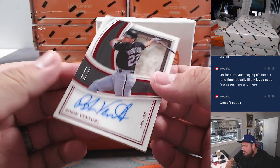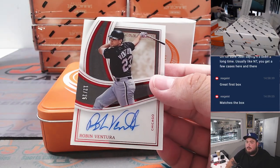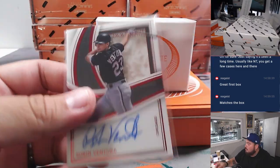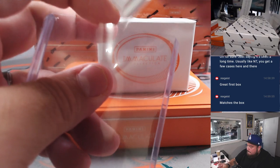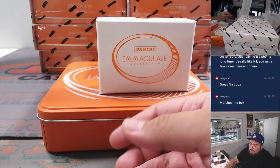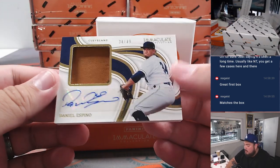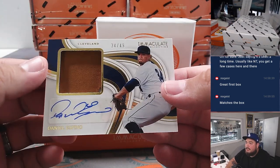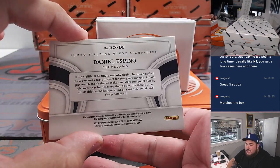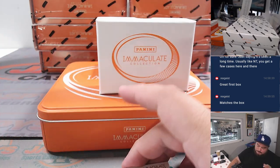Alright, we got a Robin Ventura, Chicago White Sox to 25. And Daniel Espino. Is that a piece of the glove? It looks like, yeah, it feels like a glove. 34 out of 49 for Cleveland. Cleveland Gardens, DY.